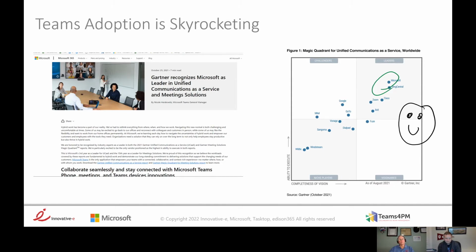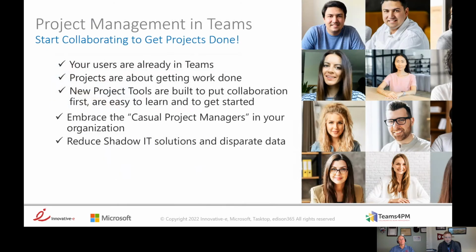Yeah. So we want to do project management in Teams. And when you talk to people in your organization and say, I think we need a new project management system, I think we're going to use Teams, they're probably going to say, what are you talking about? Teams doesn't do project management. Well, we can make it do project management, and we'd love to talk to you about that. That's what this webinar is about, because your users are already there.